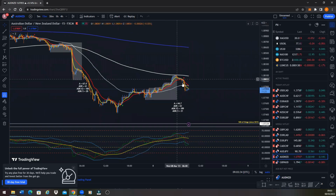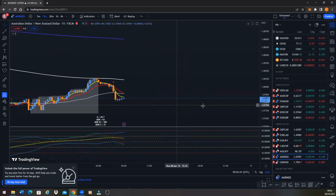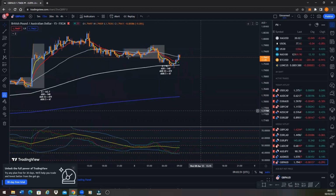That looks like it's already presented us with an entry here, and that was a really good entry. So we're not in this at the moment, but we don't have space for profit here. We don't have space, so that one stays off the list. GBP AUD finally has switched to an uptrend now.